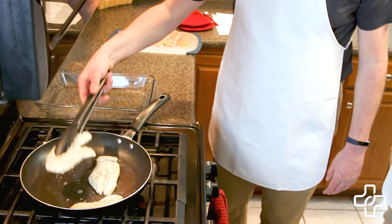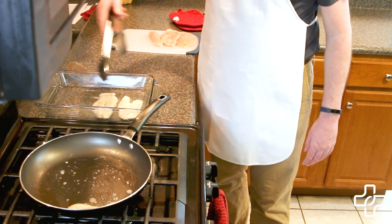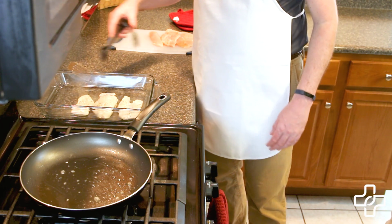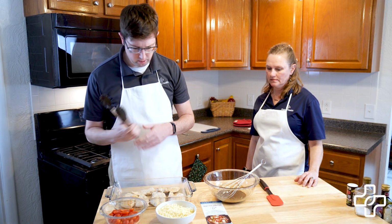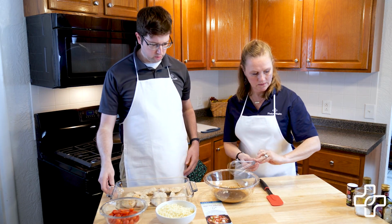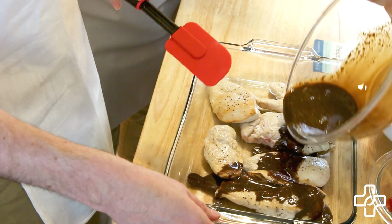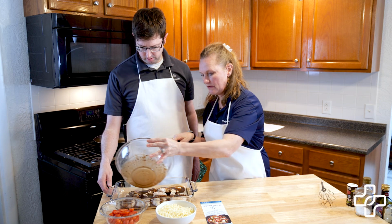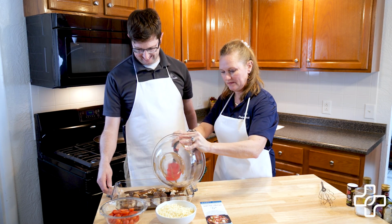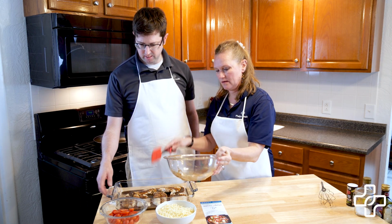Yeah. So we're going to transfer to the baking dish here. Just like that. And we'll get ready to add some of our other stuff on there. Alright, so I'm going to bring this over here. And now, Lori, you want to add in the balsamic sauce mixture? Yeah. Pour that right over the top of all of it, and we'll scrape out, make sure we get all of that Italian seasoning. Yeah, that smells so good. I love balsamic vinegar. Do you?